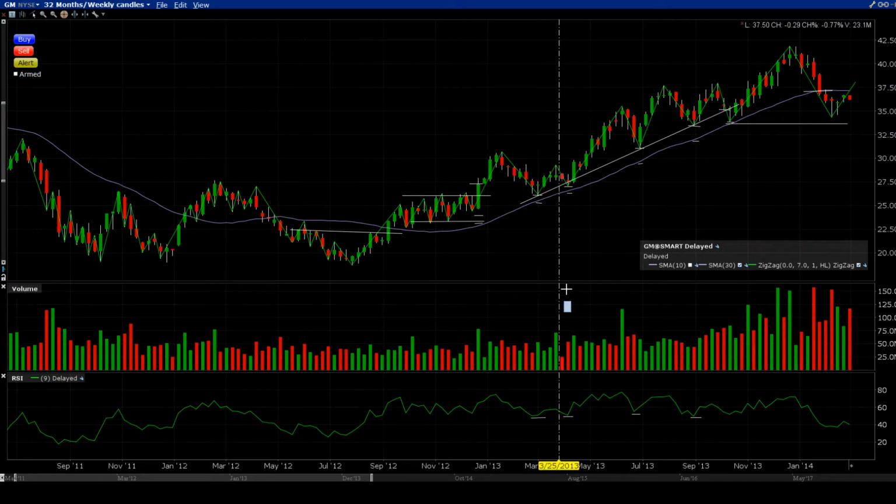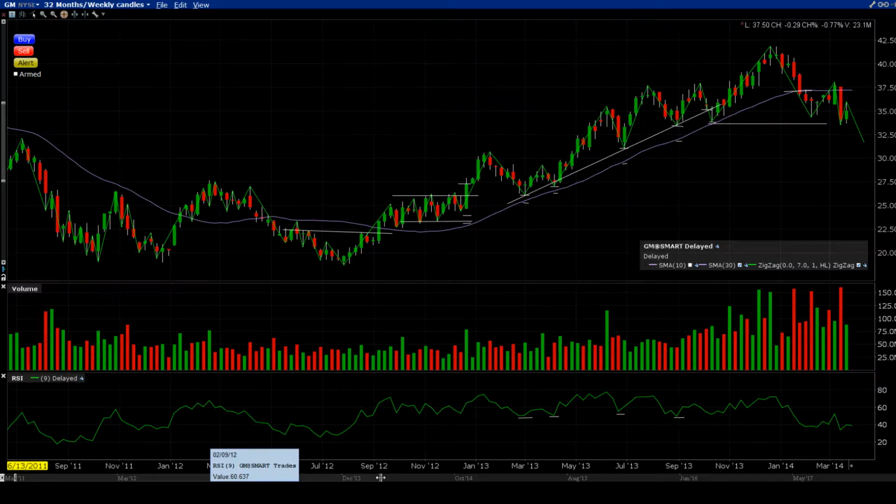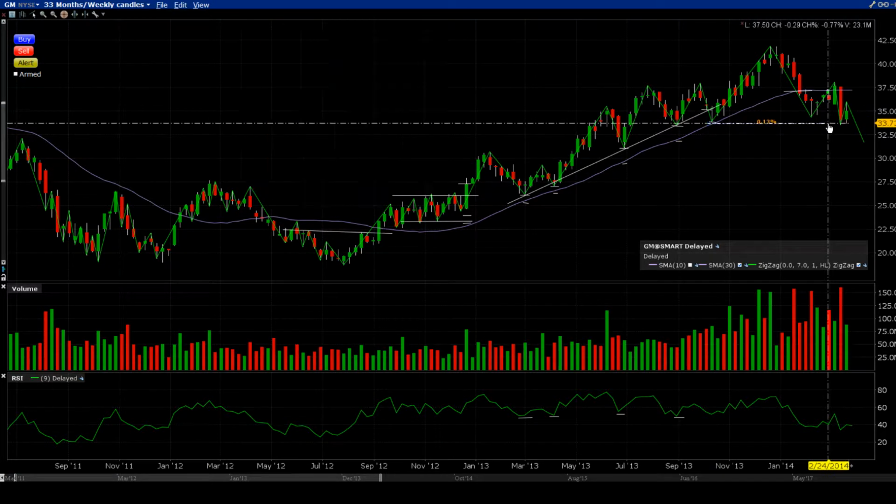7% correction. Price action starts going back up. Oh, and we're out. I didn't have time to move it up because the price action didn't go back towards the high. So that's maybe another point.